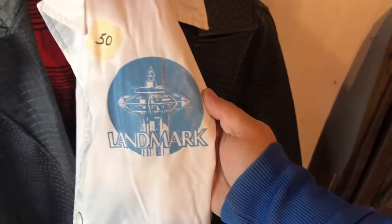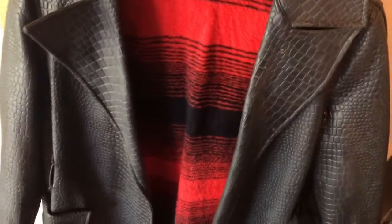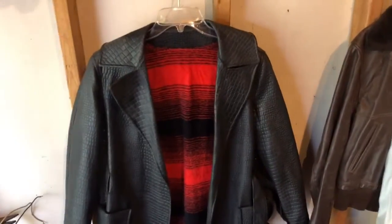This, I don't know what this landmark is that it's talking about. It looks like the top of the Space Needle to me. I'm going to do some digging and figure out. But this was 50 cents for just an old windbreaker with that cool emblem on it. A lot of this stuff has prices on it, but it's probably not what I actually paid because I just made a pile and they took an offer.